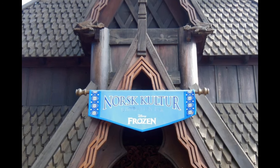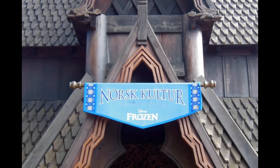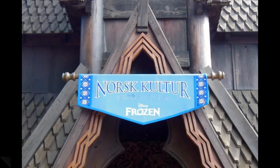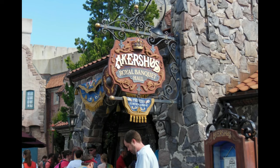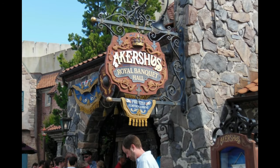For those of you who have been to Epcot before, it was kind of a Viking boat ride a few years back. After the huge Frozen explosion, they decided to redo that ride and make it Frozen themed.